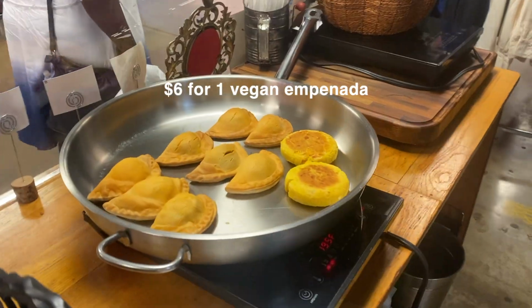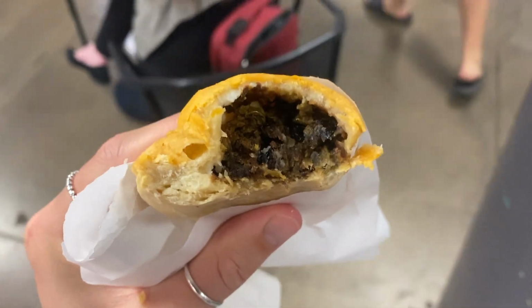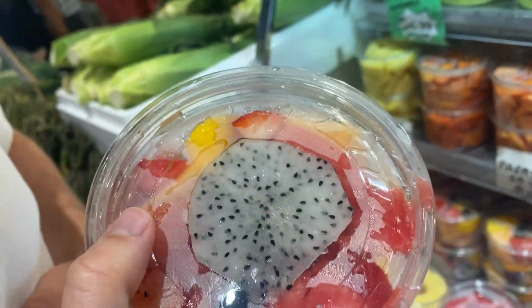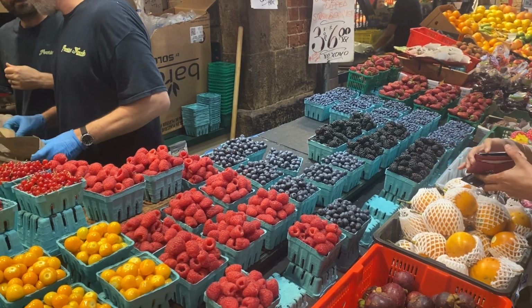Then we got this vegan empanada for $6. Just got crust. It's honestly pretty good, but definitely not worth $6. Then we got this fruit bowl next to try out. The fruit stands were amazing, but very overpriced.